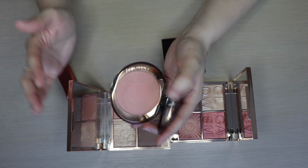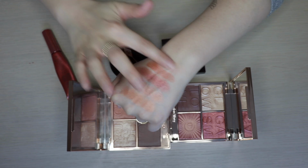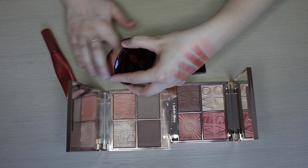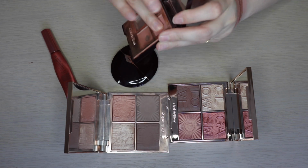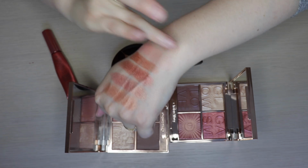And just because I have it, I will swatch this Ecstasy shade next to it. It's a little bit of a softer color. And then this pink eyeshadow from the Pillow Talk Luxury palette.